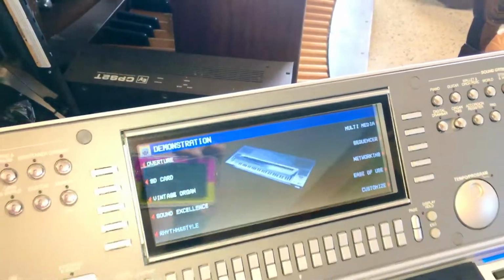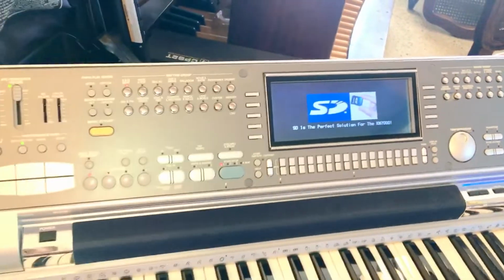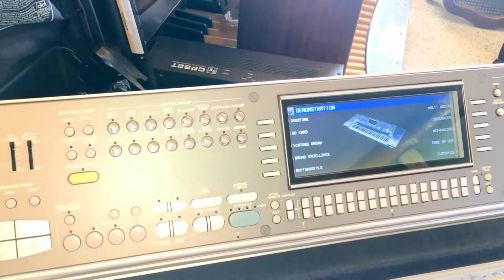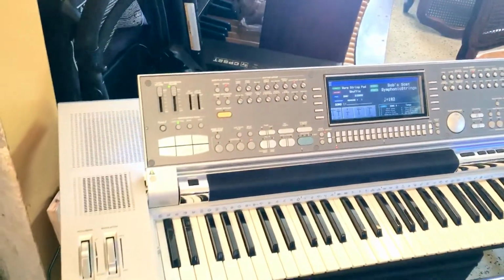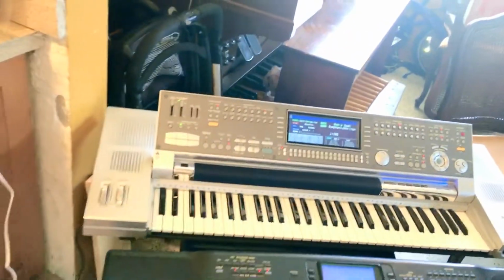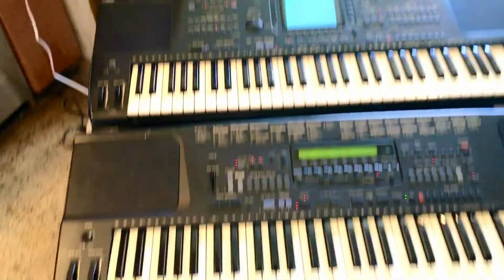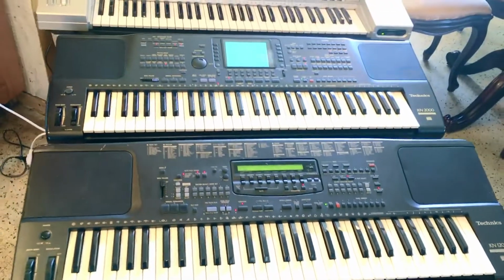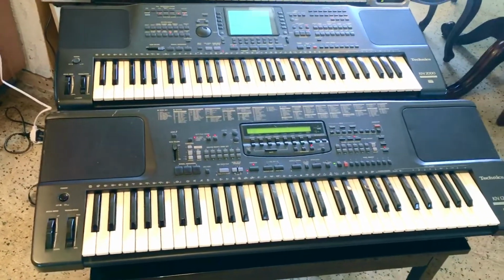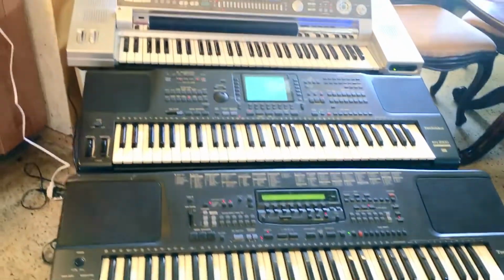Of course you're going to say the Technics KN-7000 has a better voice, better presence, better everything. But out of the two demos, the 1200 and the 2000, which one do you think was the best demo? Me, I love them all. I love all of them.